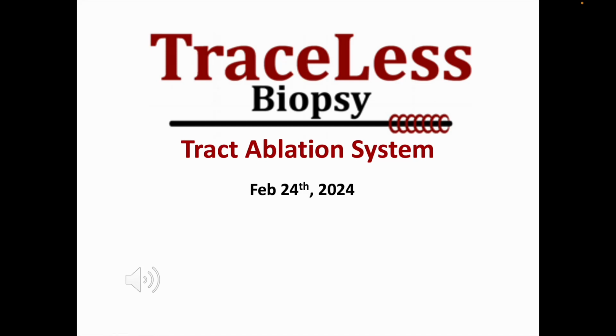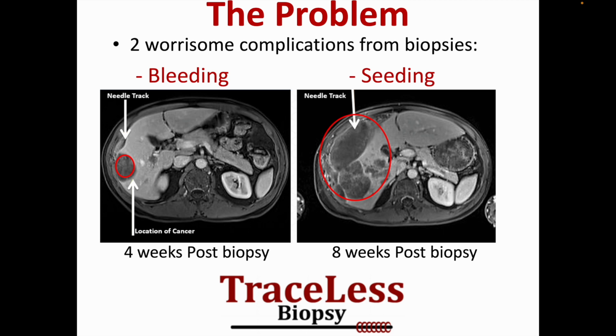This is a pitch for the Traceless Biopsy tract ablation system. The Traceless Biopsy tract ablation system is an adjunctive tool that's designed to be used with all the leading market biopsy systems available today. And it's designed to eliminate the risk of tract seeding and markedly reduce the risk of bleeding associated with percutaneous needle biopsies.